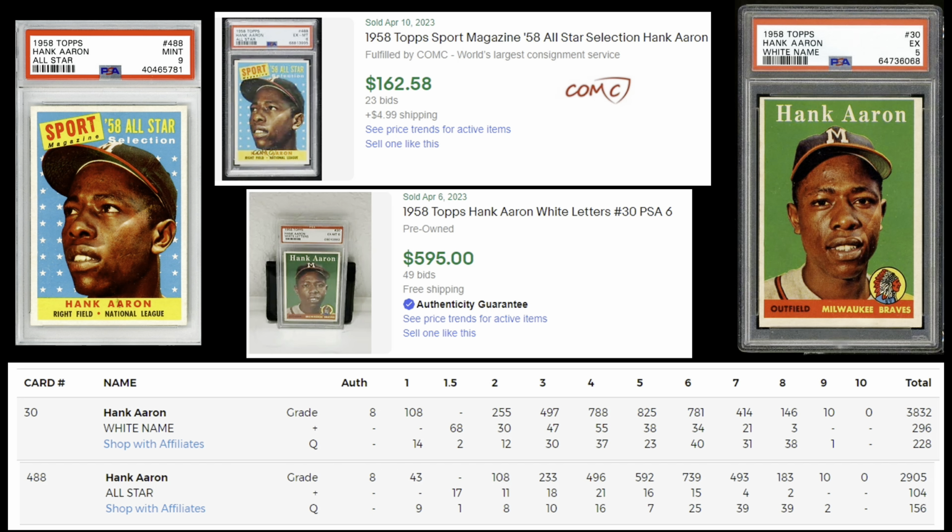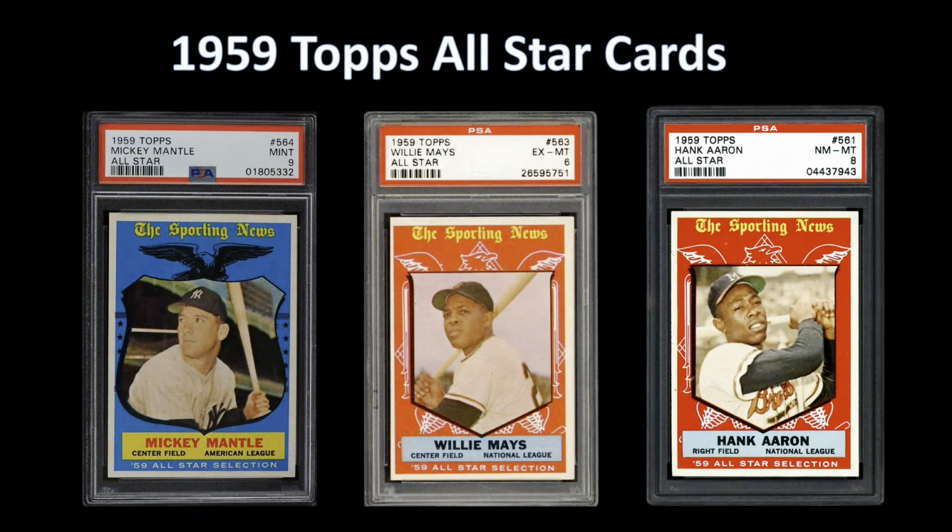Usually the cards that are more rare are more expensive. So let's look at the '59 Topps All-Star. Now, again, this time they switched it. The red is for the National League and the blue is for the American League.